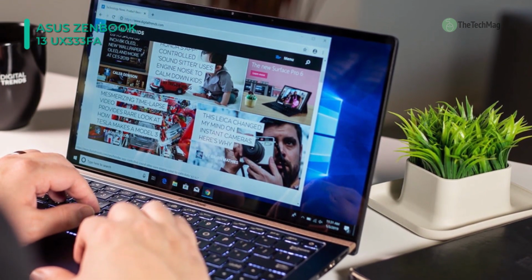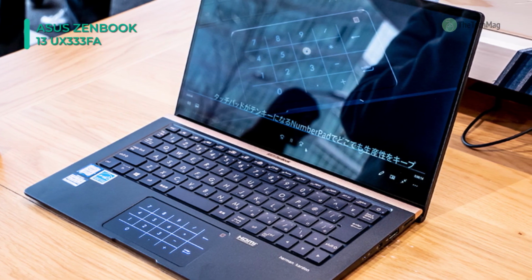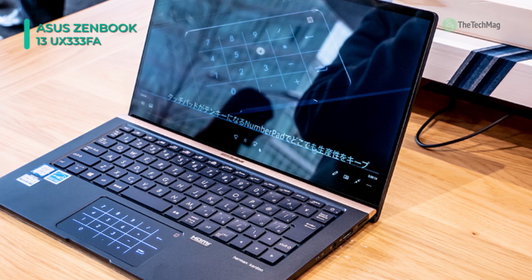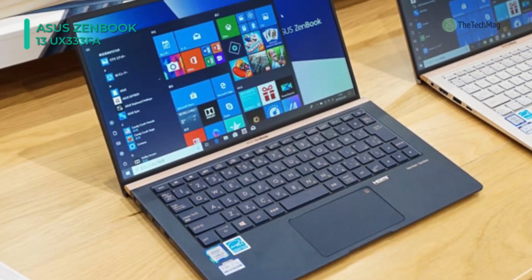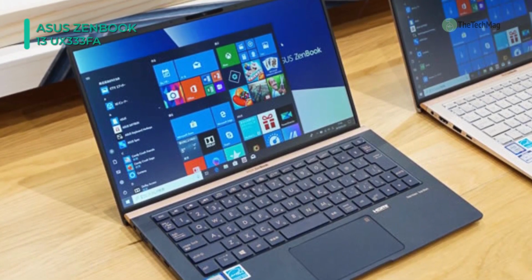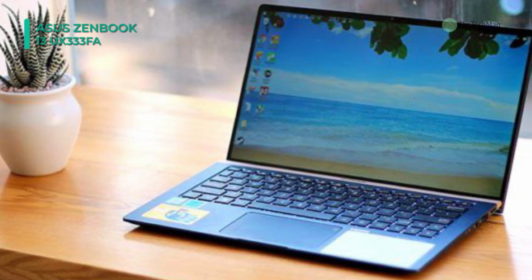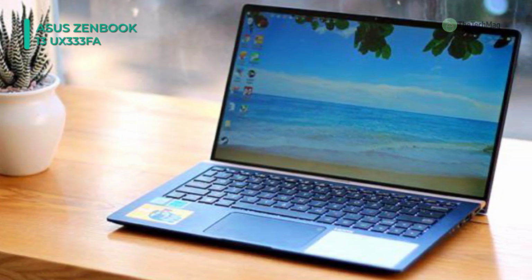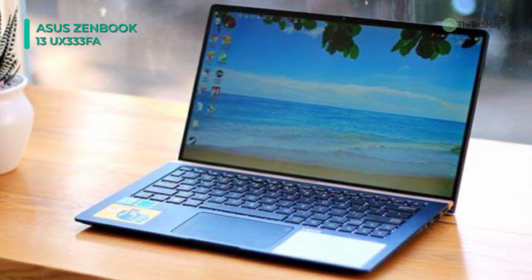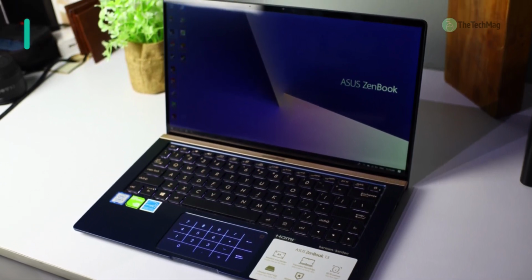Other integrated specialties include a micro SD card reader, USB Type-A and Type-C ports, an HDMI port, a webcam, 802.11 AC Wi-Fi, Bluetooth 5.0, and a 3.5mm combo audio jack. The operating system installed is Windows 10 64-bit. The ZenBook 13 heralds a new era of ultra-portable design with an ultra-compact, ultra-light chassis without compromising the details and quality.